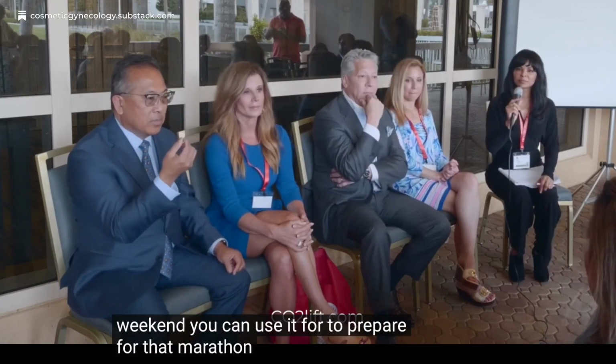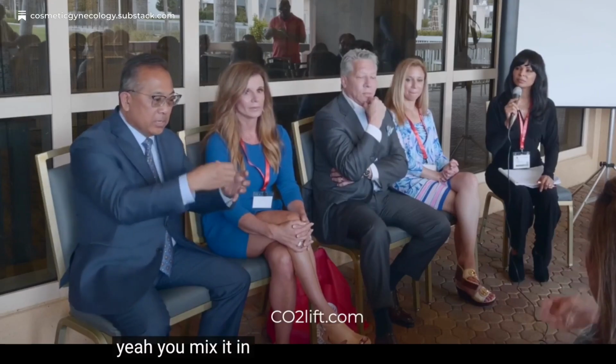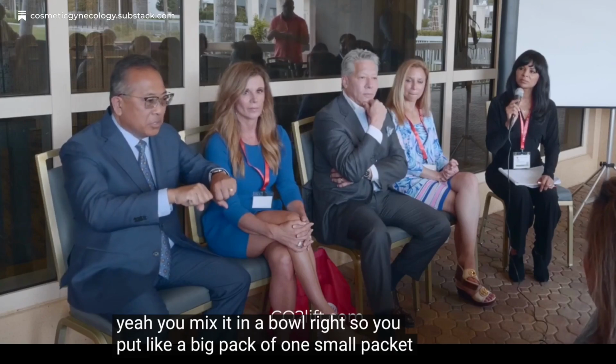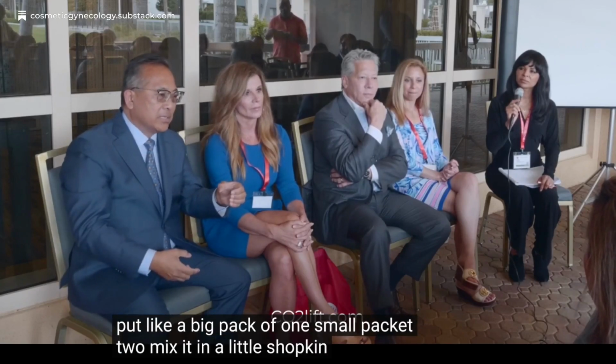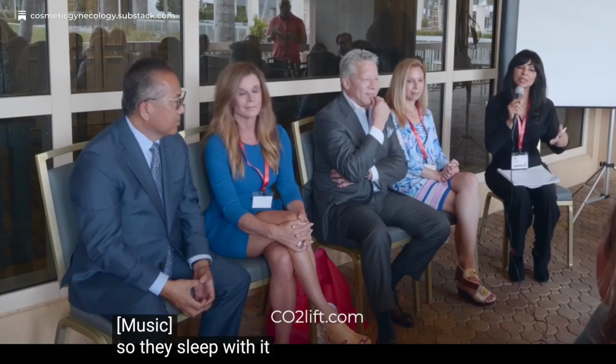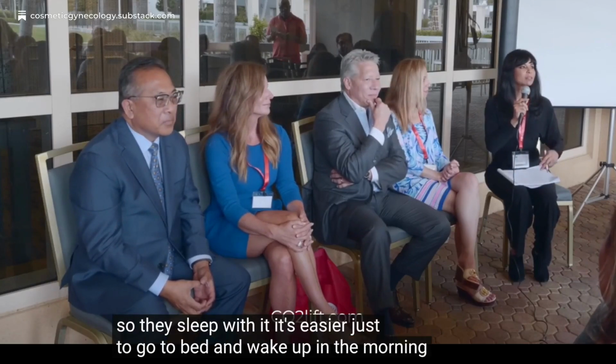There's one after here. Yeah, you mix it in a bowl, right? So you put big pack of one, small pack of two, mix it in a little shot glass, and you put it in a little syringe. There's always some left. So after the syringe, put that inside the bag and tissue and get the rest of it and put it on the inside. Yeah. You leave it out for how long? For 45 minutes, or you can sleep with it overnight. Officially 45 minutes. Sleep with it. It's easier just to go to bed and wake up in the morning and take, yes.